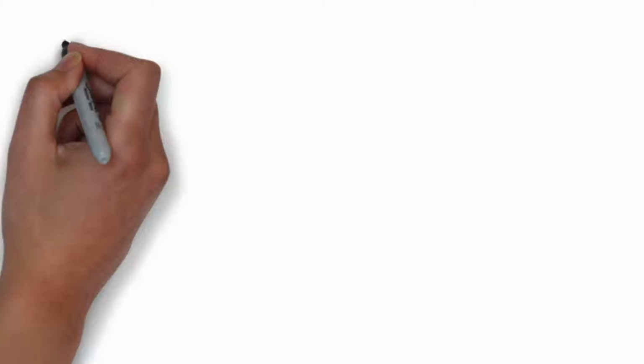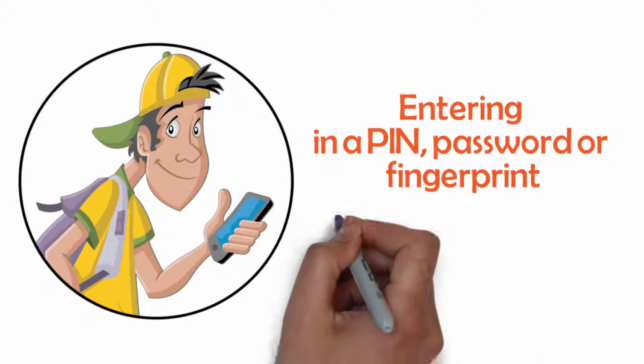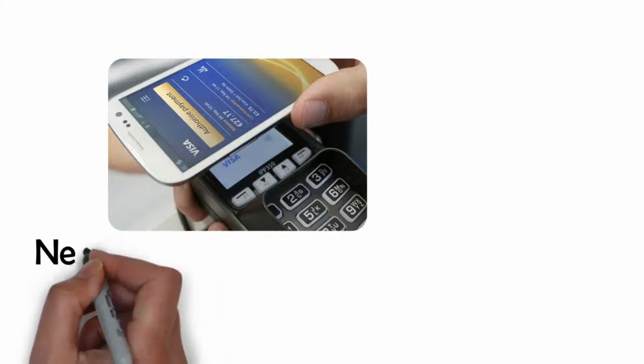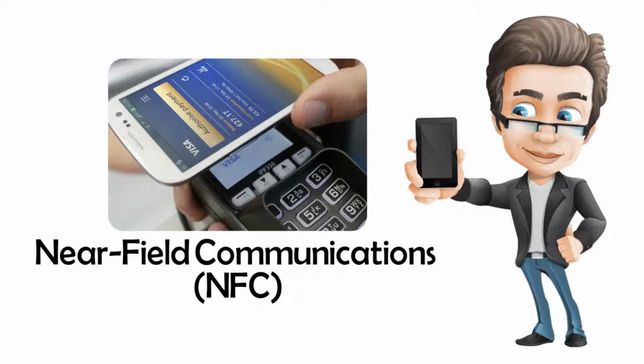A customer can utilize all of their stored information simply by opening an app on their phone, entering a PIN, password, or fingerprint, and then selecting the information they need to access. The app then utilizes information transfer technology, such as near-field communications, NFC, to interact with a mobile wallet-ready payment terminal.